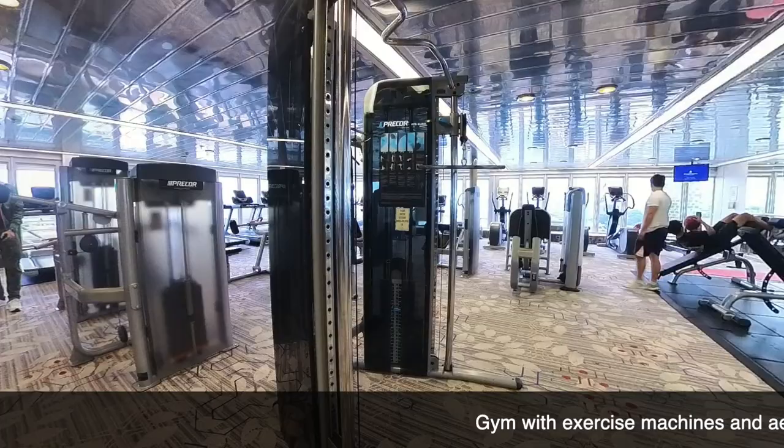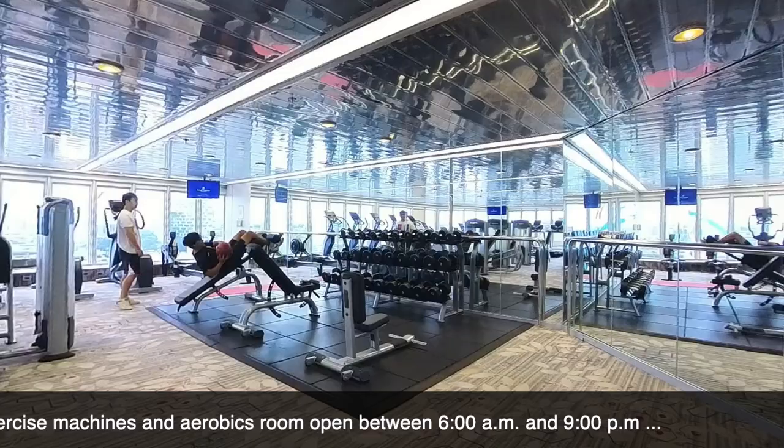Gym, with exercise machines, an aerobics room, open between 6 a.m. and 9 p.m.